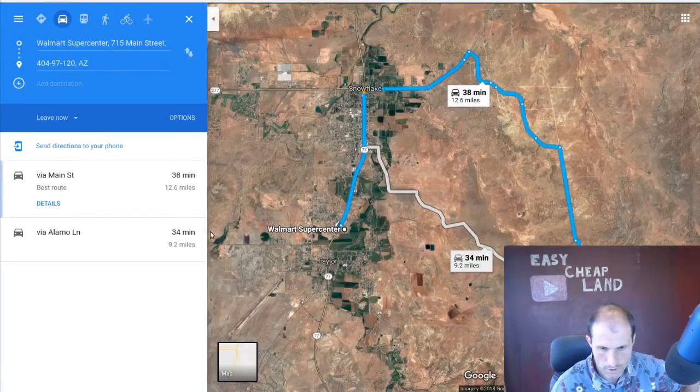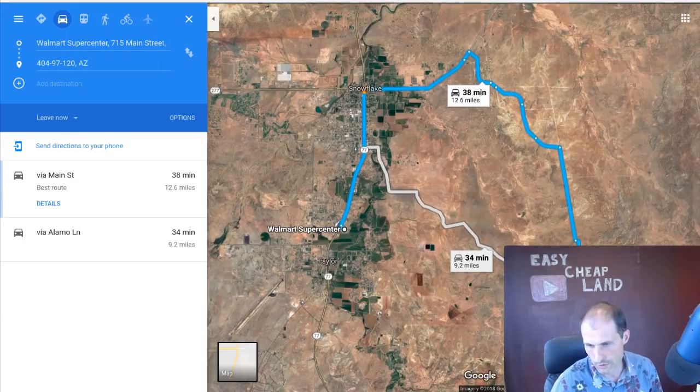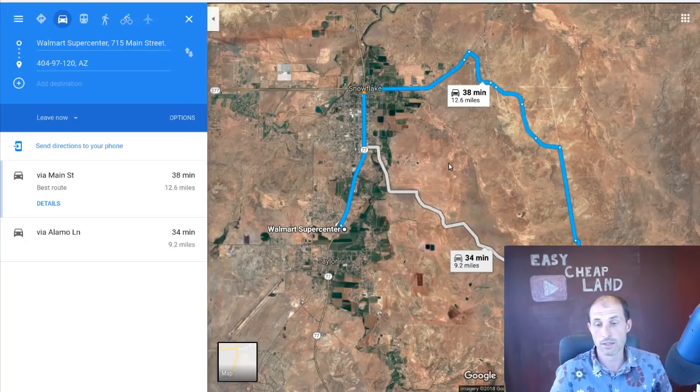If I get the right one. Yeah, there we go. Look at that. 9.2 miles on the Dukes of Hazzard looking road. Or if you want to go 12 miles, these roads are a little straighter. It might be a little easier on your back. It's not that far.